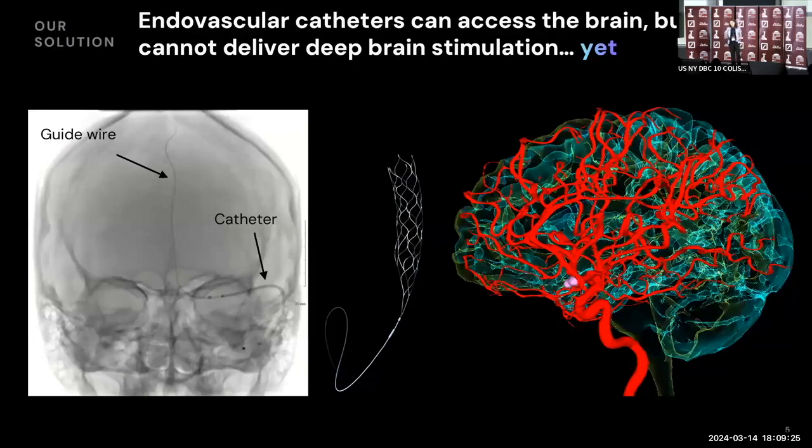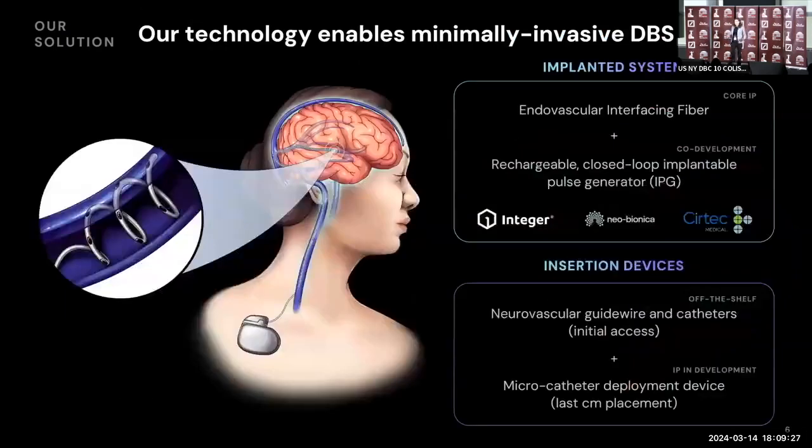At NeuroBionics, we're developing a device that can be guided through the twists and curves of the blood vessels and deployed from a standard neurovascular catheter. After it's deployed from the catheter, our device forms a coil inside the blood vessel, and from there, the electrodes stimulate the brain tissue through the blood vessel wall.